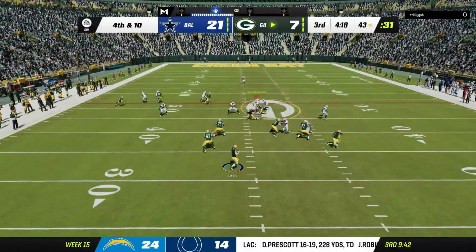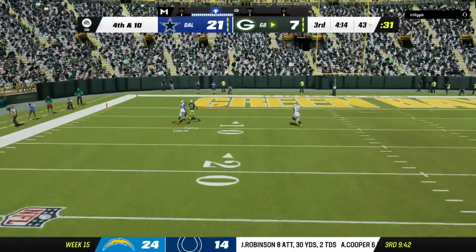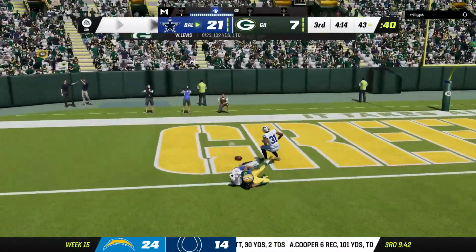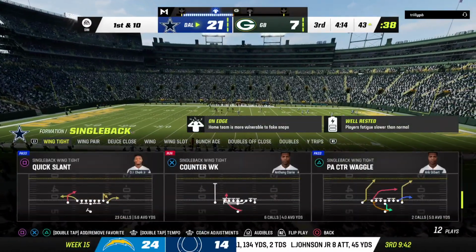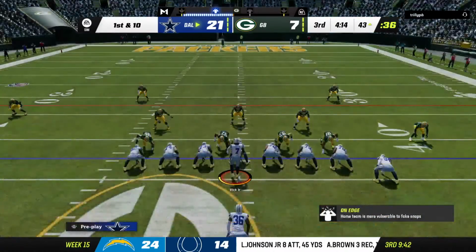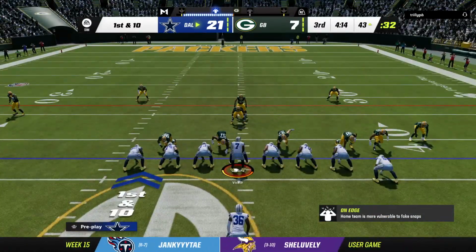They're indeed going for it as they look to throw. He'll take a shot for the end zone. And it's incomplete. They cannot convert, and they turn it over. Boy, a real head-scratcher there. And Dallas, they'll take over in terrific field position.